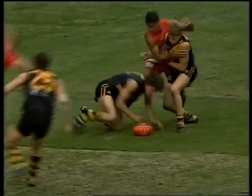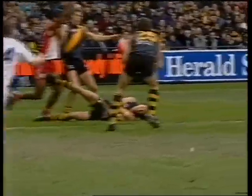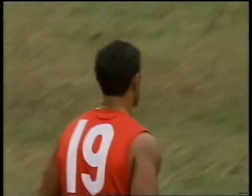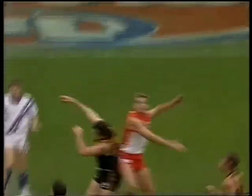Well, once again, I thought that Mick O'Loughlin was in the position to grab that, but excellent defence there by Darren Gasper until he tried to impersonate Wally Lewis or someone else from the game of Laurie Daly, Northern States. Sydney 4-2-26, Richmond 1-3-9. Rodney Eade doing a good job so far.